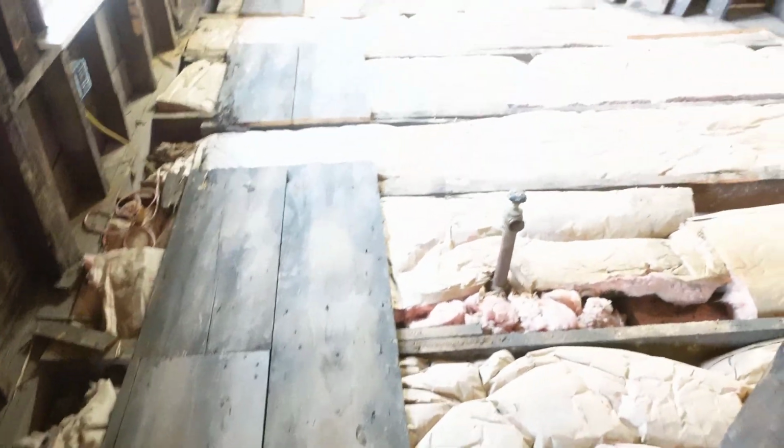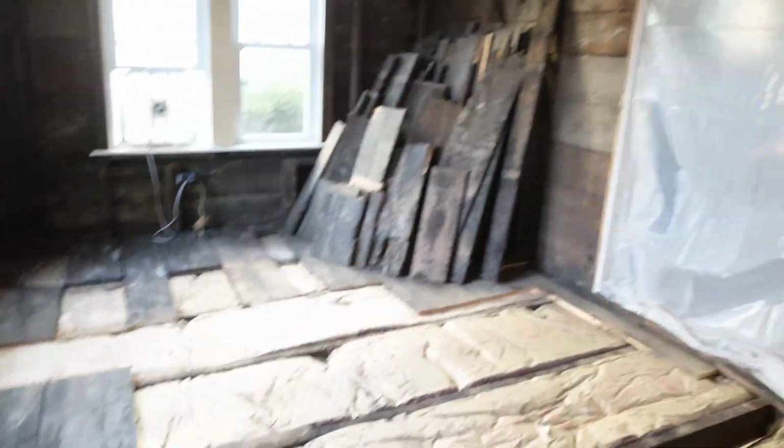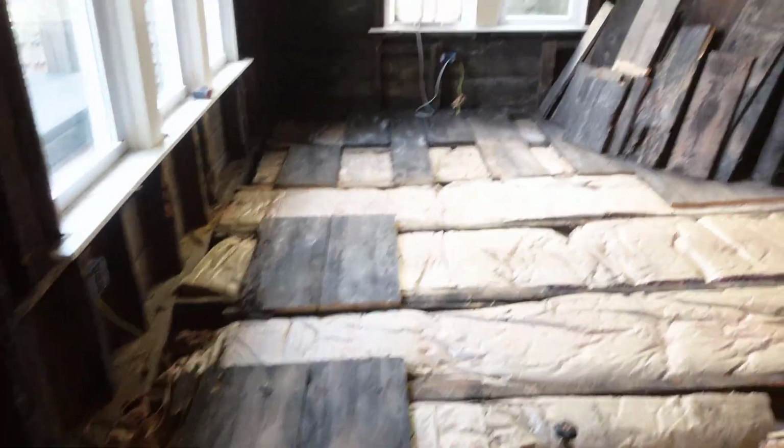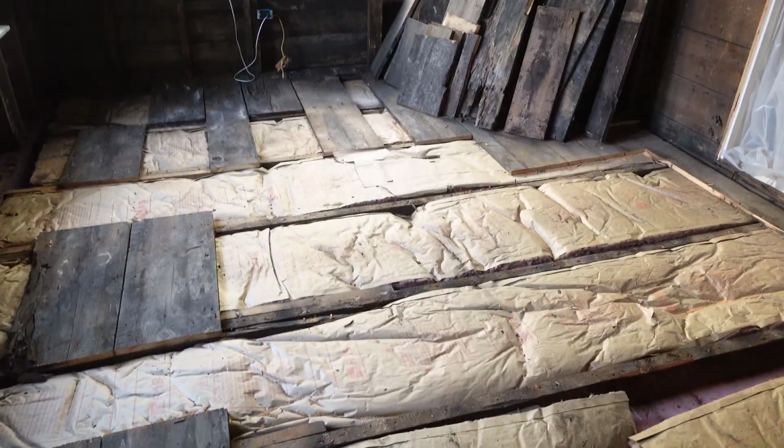The demo saga continues. I am finally down. No more floors. So I have just those planks left, so I can walk on it enough to get all of those out. And then once I get all of those out of that window, I'll come back through, pull these two, those two, and then that ragtag bunch and throw them out the window as well. And then walk across the joists back.